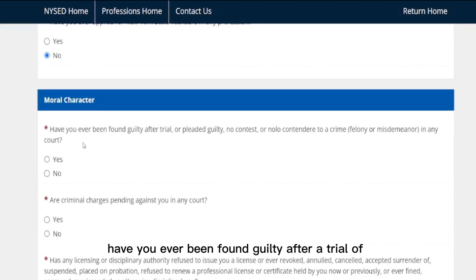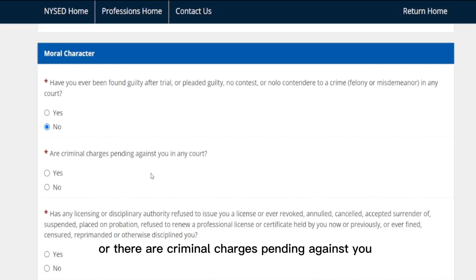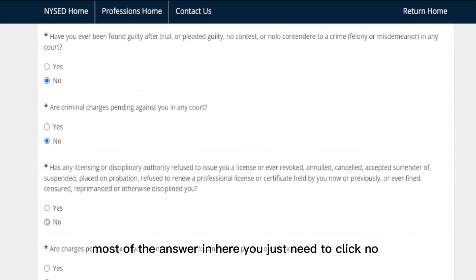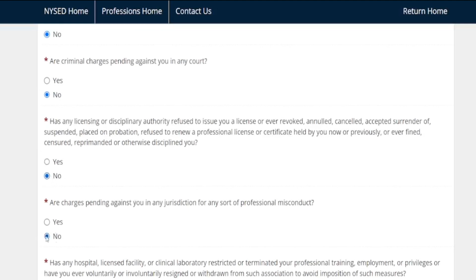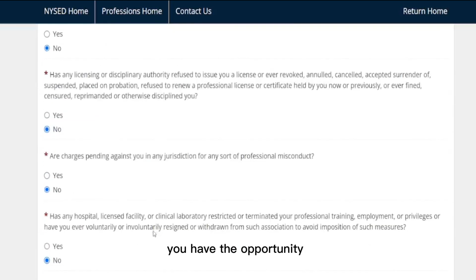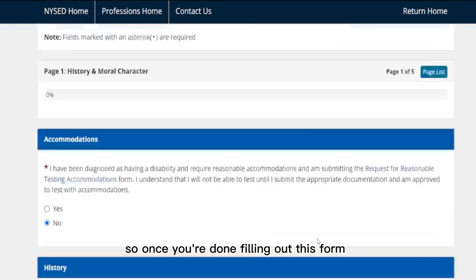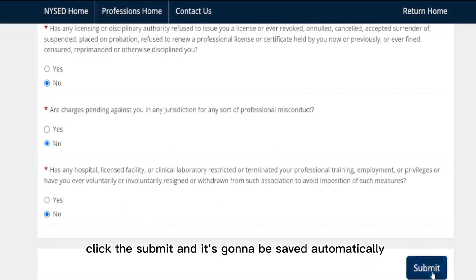And for the moral character: have you ever been found guilty after trial or pled guilty, no contest, or nolo? You just need to click no if you don't have any misdemeanor or felony, or criminal charges pending against you in any court. Most of the answers in here, you just need to click no. But if you have some criminal charges, like I told you in the earlier part, before you start your application, you have the opportunity to upload any documents regarding this issue. Once you're done filling out this form, you just need to click submit.